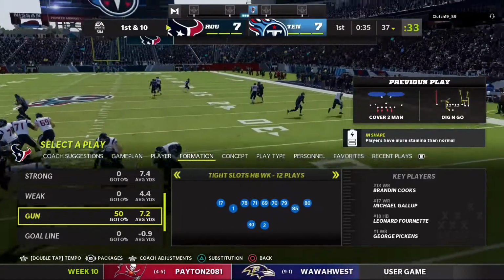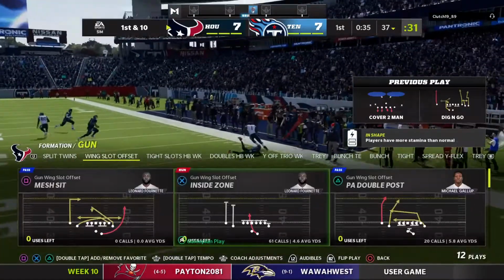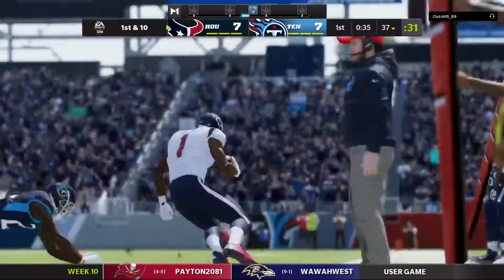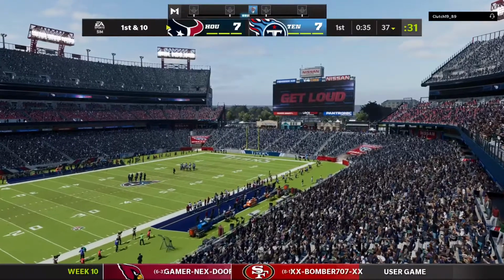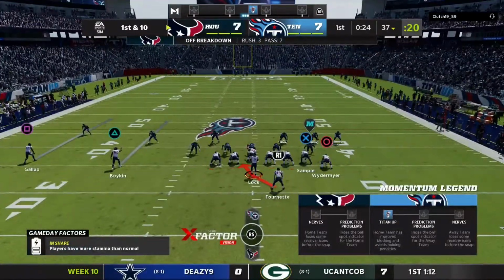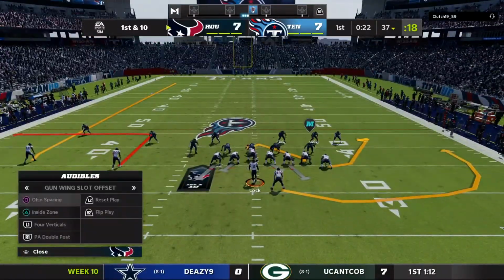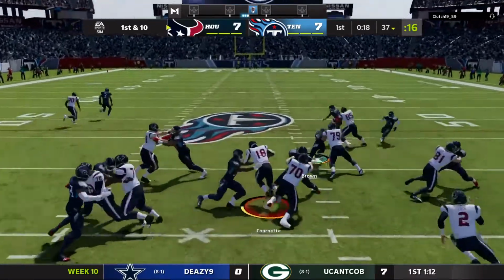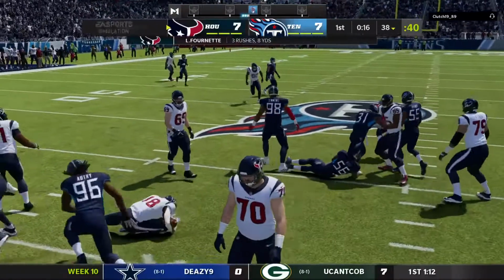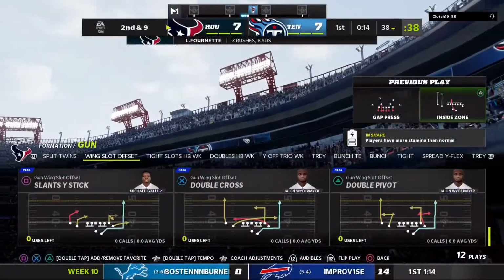That play might not seem like much yardage-wise, but when you look at it maybe having to go 3 and out and punt the football again, it becomes an important conversion. Now the question, can they keep it going from here? Line of scrimmage, the 37 on 1st and 10. Fournette running out of the gun. And they will only muster a yard here to the 38.